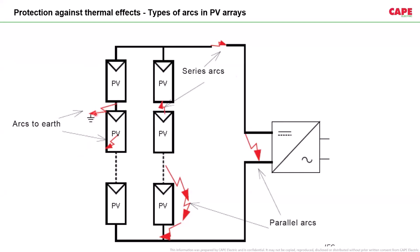There are two chances. One is arc from the wiring. The next one is arc within the PV module. Then the parallel arc. A parallel arc is the arc between two DC wires, like the positive and negative wires. But please note that against the parallel arc, double insulation provides a certain amount of protection, because double insulation means even if one insulation goes off, there is one more insulation to protect the people.